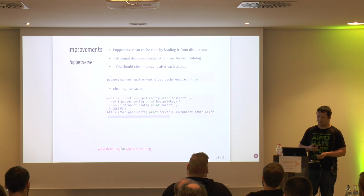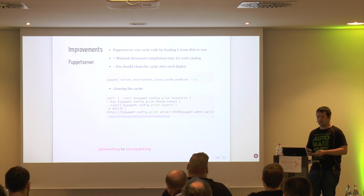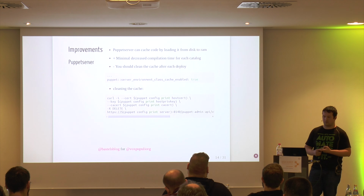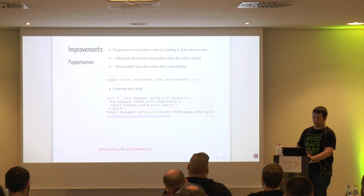So you can tell the Puppetserver to keep all the Puppet data in the memory, which reduces the compile time a bit, which is nice. On the negative side, you need to take care of purging the cache now. There is a fancy API call for this.